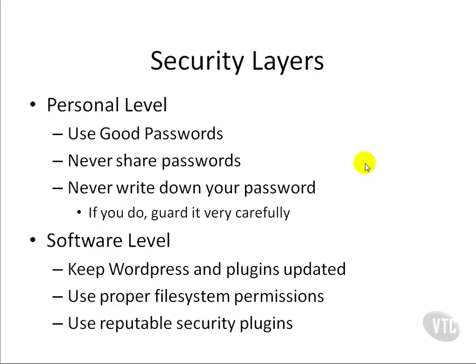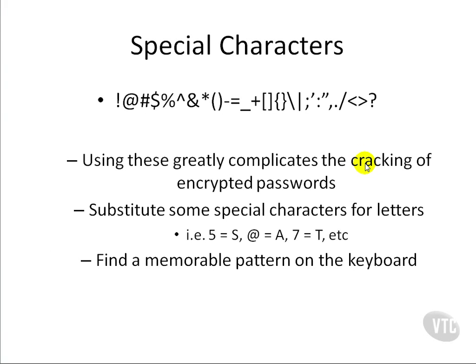Security starts at the personal level. It's important to force yourself to use good passwords. A good password is over 14 characters in length, with uppercase and lowercase letters, numbers, and special characters. Special characters would be an exclamation point, caret, percentage sign, @ symbol, basically any shifted number key, plus commas, greater than, less than, question mark, and all the other non-letter characters on your keyboard. The more of these that you use, the more difficult it will be for a hacker to crack your password.